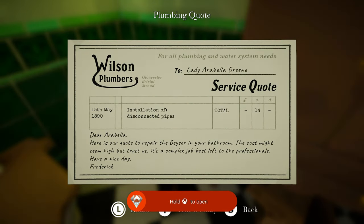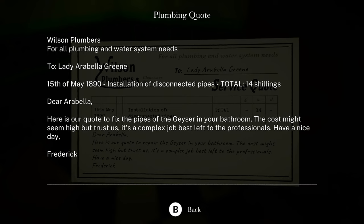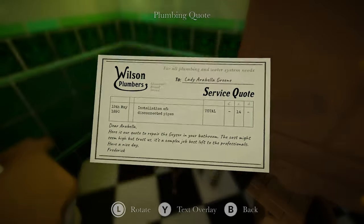Wilson Plumbers for all plumbing and water system needs. Lady Arabella Green, 15th of May, 1890. Installation of disconnected pipes, total 14 shillings. Dear Arabella, here is our quote to fix the pipes of the geyser in your bathroom. Cost might seem high, but trust us, it's a complex job best left to professionals. Have a nice day, Frederick.